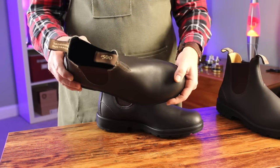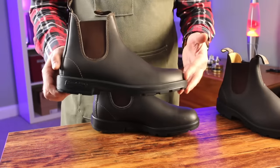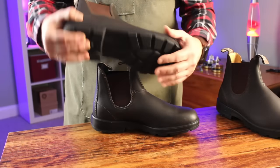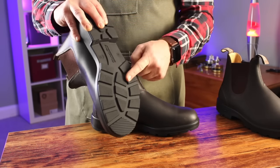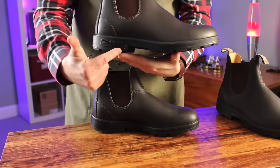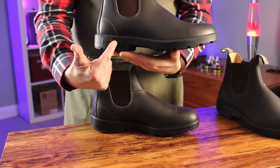Let's take a look at the insides. If you look online, you're going to find some conflicting information about the 500s. But according to Blundstone, they do have a steel shank, and I've got to believe it to be true. The steel shank runs right along the sole of the boot, right here. What it does is it creates a bridge between the height of the heel and the ball of the foot to create some structure right along here.